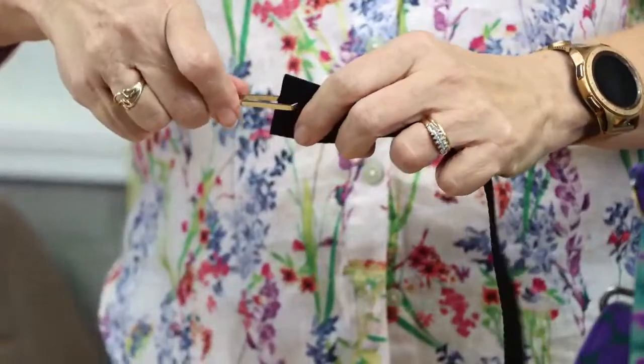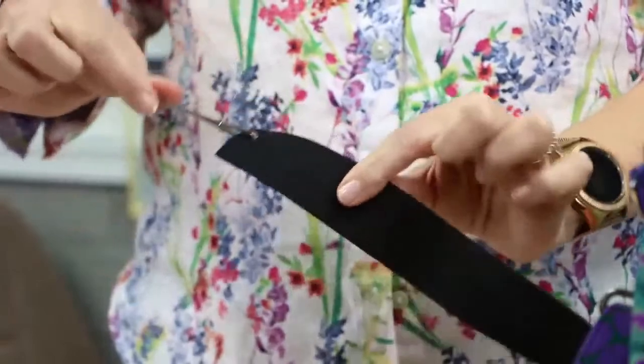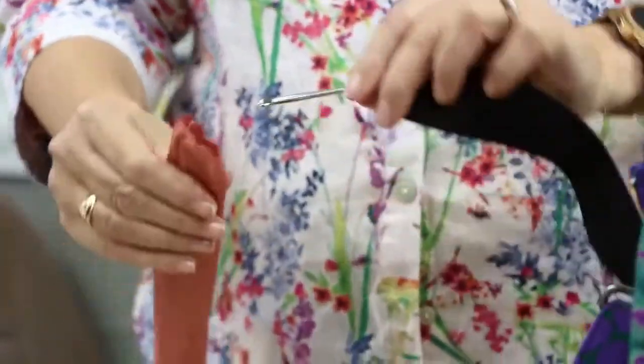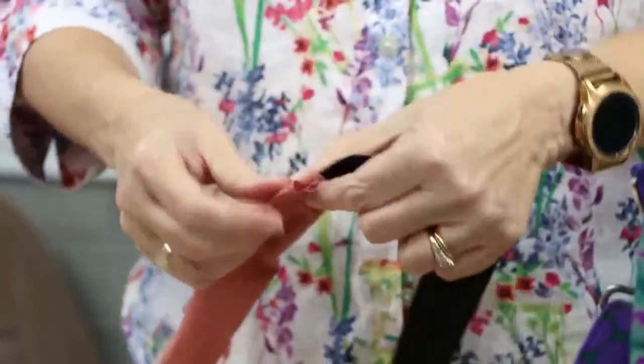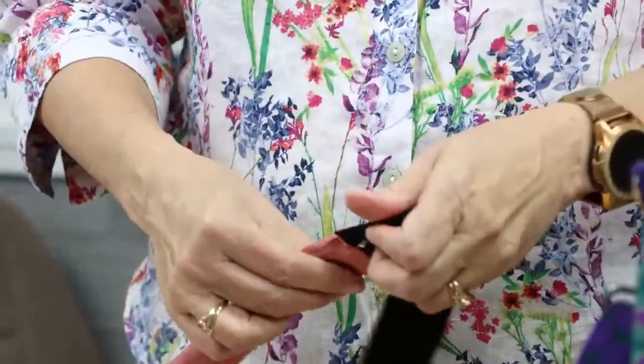So again, I'm going to grasp the webbing with the teeth, and I'm going to run that down. So I'm pulling really hard. It can't come out. Okay. And now that goes back in. I probably should have pressed that. If I had an iron here, I would press that nice and flat, but let's pretend I did.